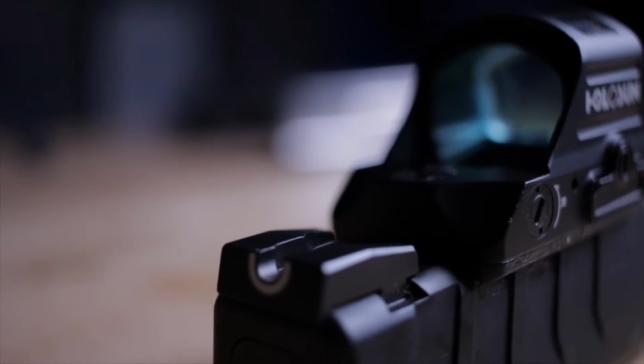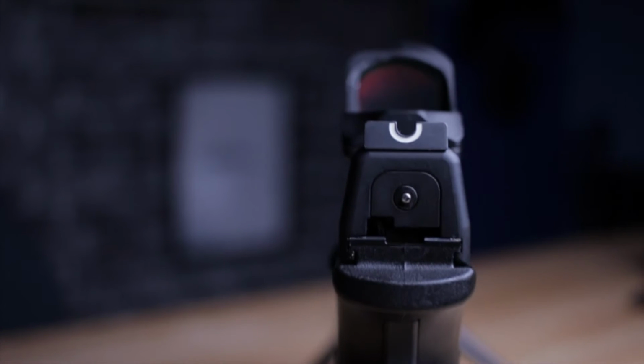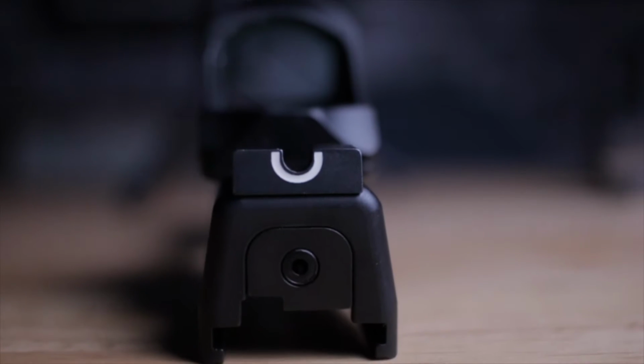As far as the basic specs go, the grip width is about 1.2 inches. They do offer back straps that you can replace to make it a little bit bigger if you have bigger hands. The sights are a fiber optic front and a tactical rack U-dot in the rear.